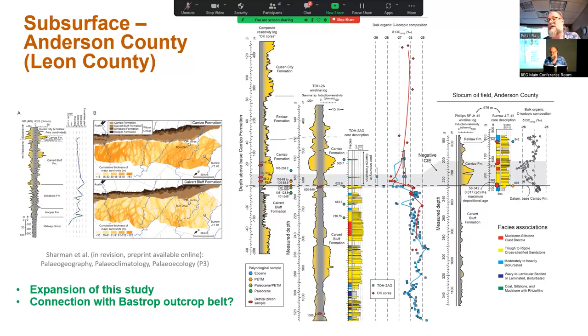That doesn't mean the PETM does not exist within the Calvert Bluff or the Carrizo. We just don't know. Okay, so this is from our manuscript with Glenn, and he ran isotopes from one of the cores that we have, the Burrow JT1 core, from the base of the core through the top of the core, and he got a negative isotope excursion in that core with the idea that this could be the PETM. Okay, and this should be published very shortly.